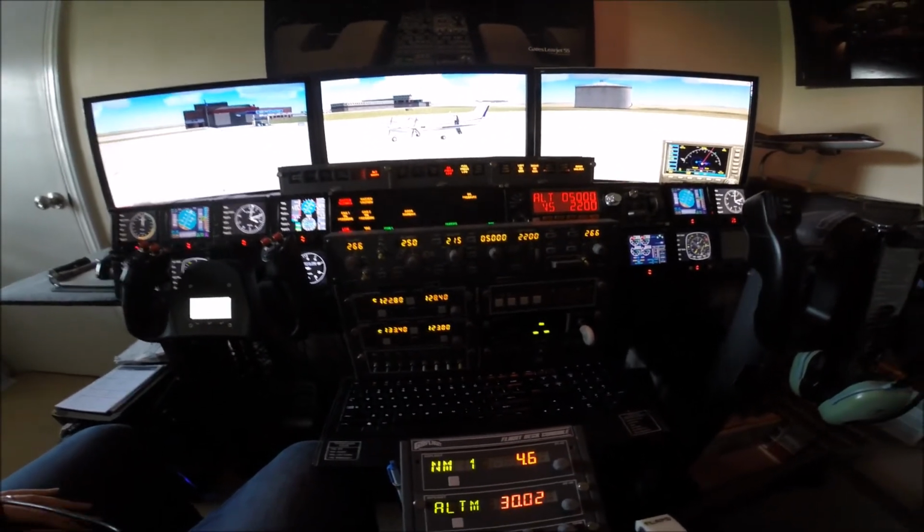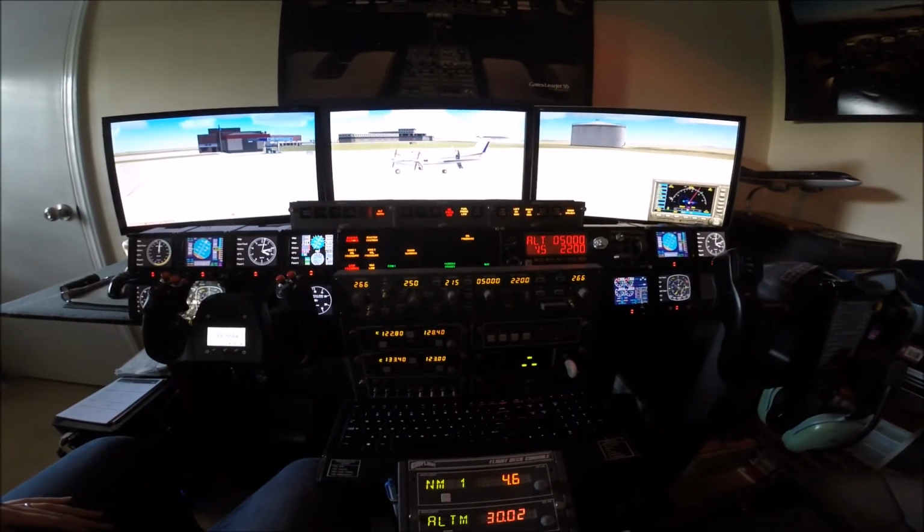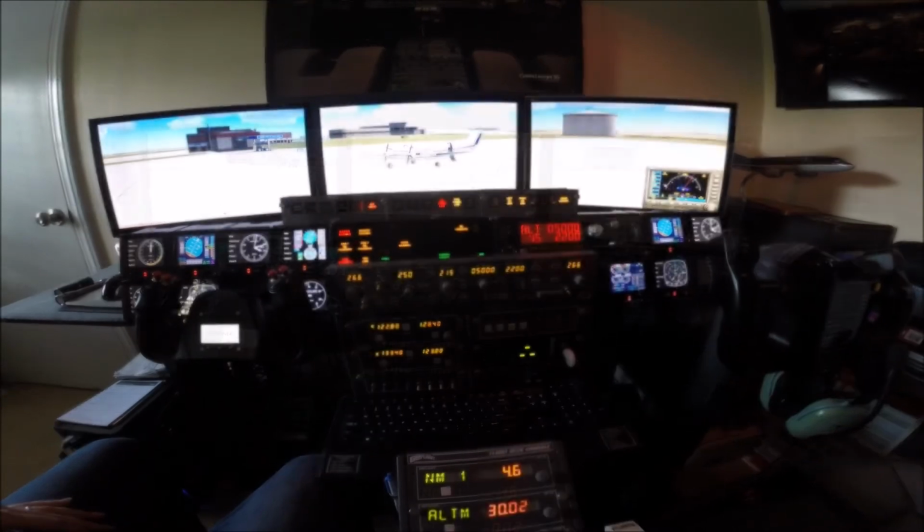But in the meantime, I'm very happy with my sim and where it's at. I do know I'm still flying a desk, but it's a pretty cool desk if you ask me.